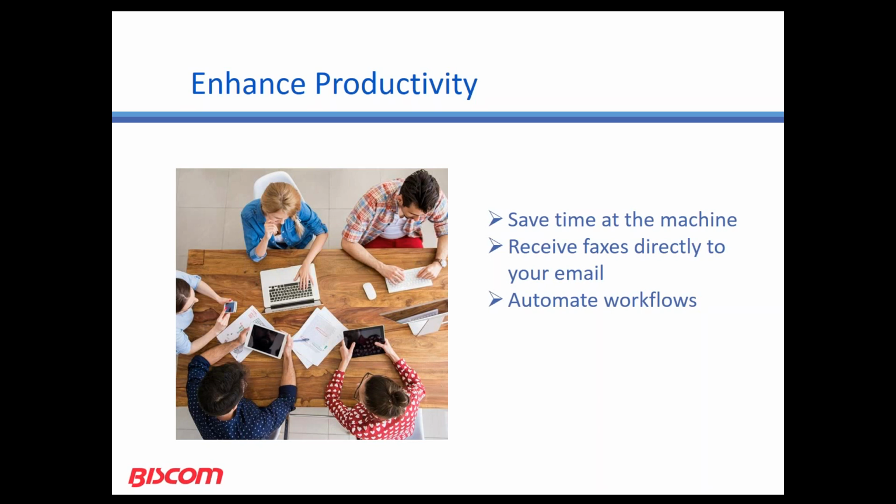Instead, your organization can use a computer-based cloud fax solution that will allow the members of your team to process faxes in 1/10 of the time. They will have the ability to send and receive directly from their desktop and from their business applications.